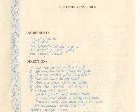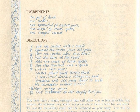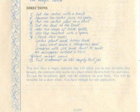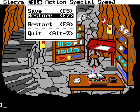The last spell is Becoming Invisible, again pretty self-explanatory, and it requires 1 jar of lard, 1 cactus, 1 spoonful of cactus juice, and 2 drops of toad spittle in addition to the magic wand. So we now have our basic goal for this portion of the game, which is to gather all these ingredients so we can prepare these spells.